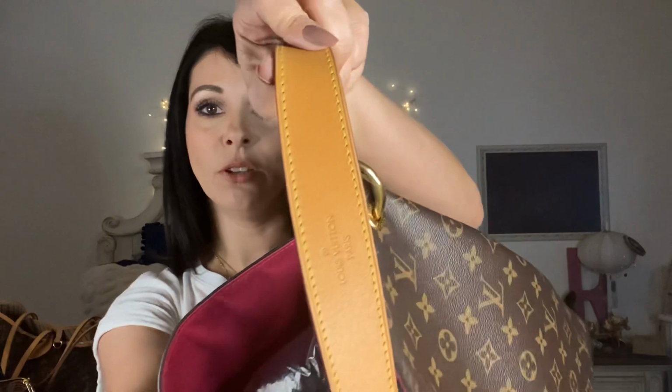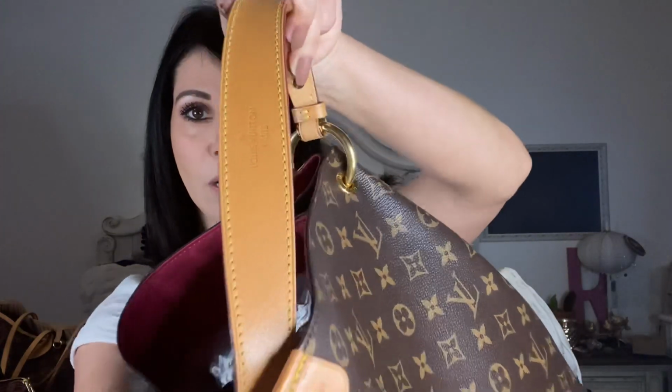But this one has the absolute most beautiful patina. Look at this patina. Oh my gosh. When I get farther away, it shows very true to color. It's just gorgeous. And as you can tell, mine has the P1 interior. It is stuffed with bubble wrap right now from Amazon. These are the perfect things to stuff your bags with. They're perfect.